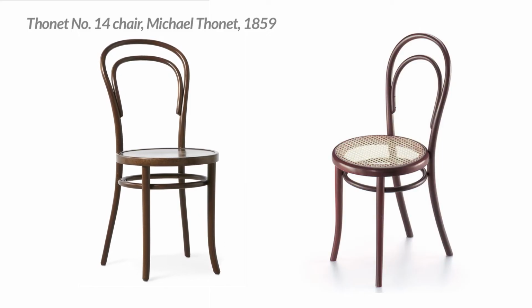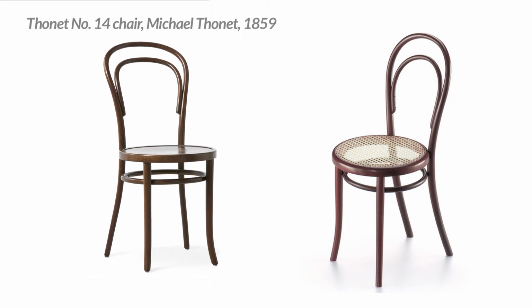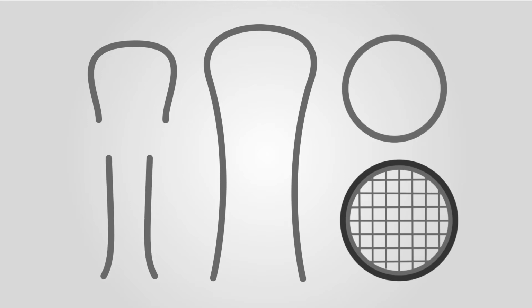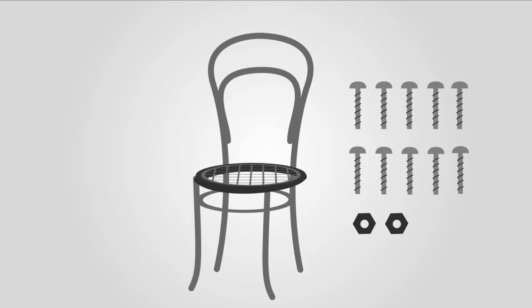2 chairs actually. First, an all-time classic, the Thonet No. 14. It was designed by German-Austrian cabinet maker Michael Thonet. And it is believed that this chair holds the distinction of having seated the maximum number of people in the world. The Thonet No. 14 consists of 2 pieces of bent wood, 2 circles, 2 sticks, and can be held together with 10 screws and 2 nuts. That's all that goes into it.